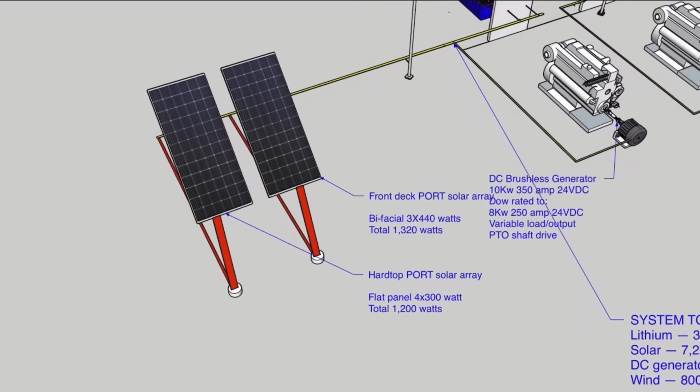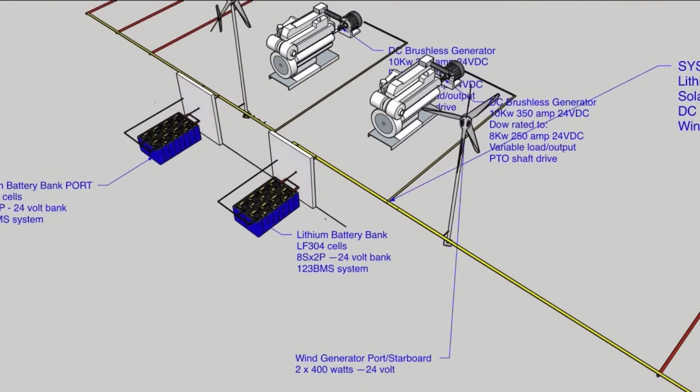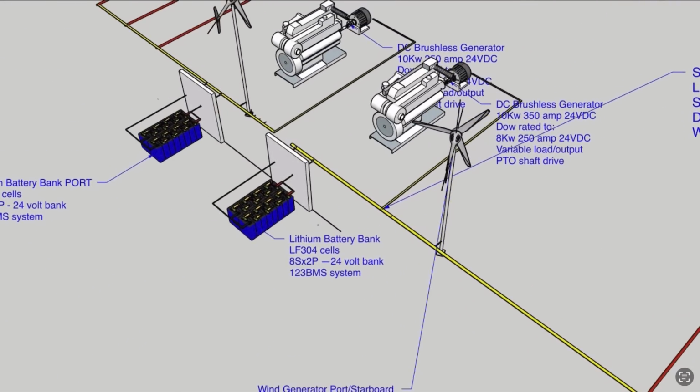On the hardtop port side array, we have 4 300 watt flat panels for a total of 1,200 watts. And then we have the front deck port side bifacial 3x440 watts at 1,320 watts. This then feeds through a bus bar into the lithium battery bank that's on the port side, which are LF304 cells in an 8S2P configuration at 24 volts, controlled for safety with a 123 BMS system.